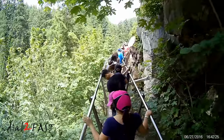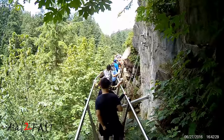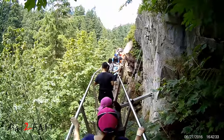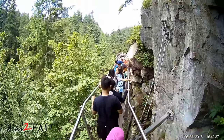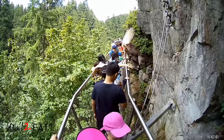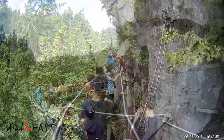Right now I am walking on the Cliffwalk. This is a new addition to the park. It was opened in June of 2011. This is a suspended walkway hanging above the Capilano River. As you can see, there were many tourists visiting during my visit, and that's why there were many times where I had to stop and wait.